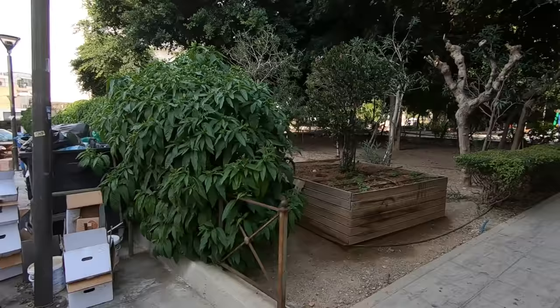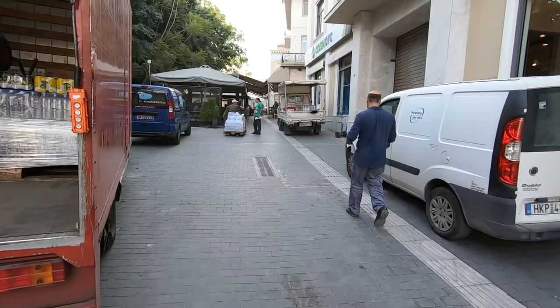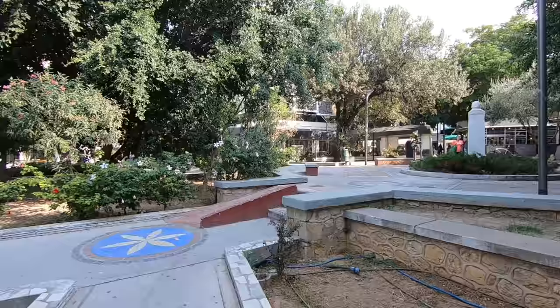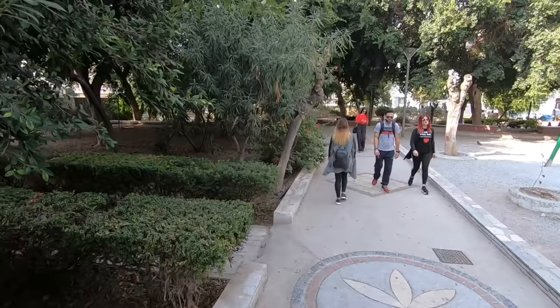Little park here. And so Iraklio is the largest city on Crete. Crete is the largest island of Greece. The population of the city is about 140,000. And everyone has said that basically Iraklio is the worst place to go in Crete because it is the big city and, you know, city vibes and graffiti and noise and all that kind of stuff.